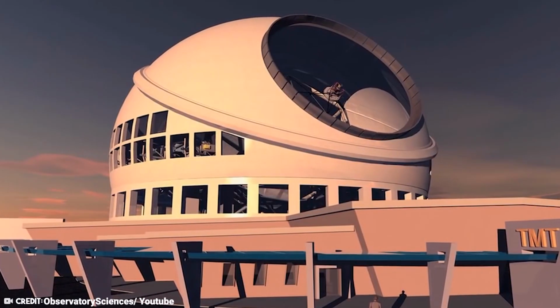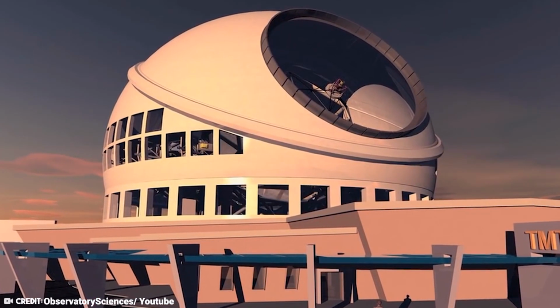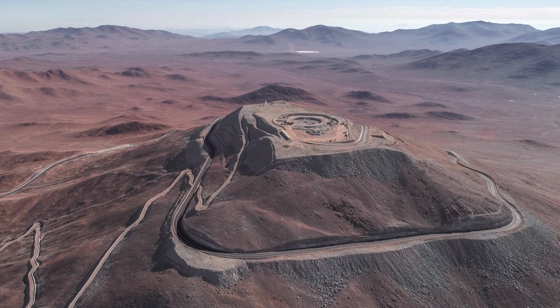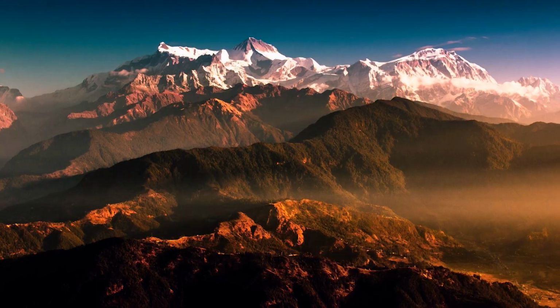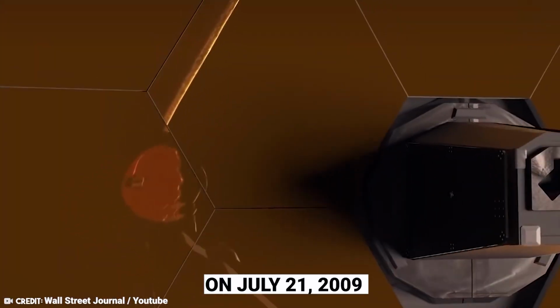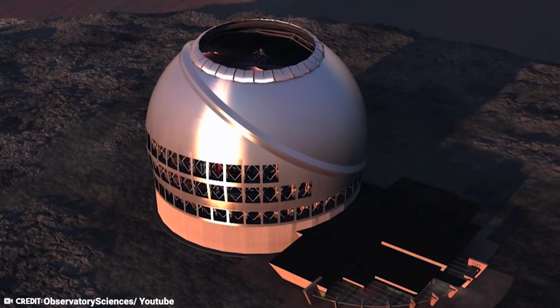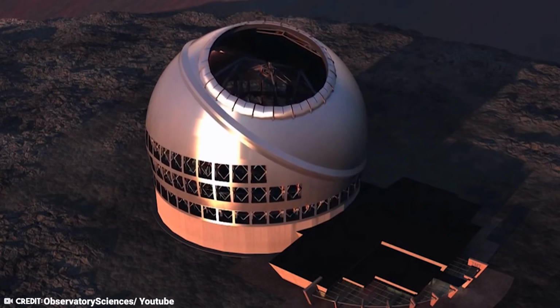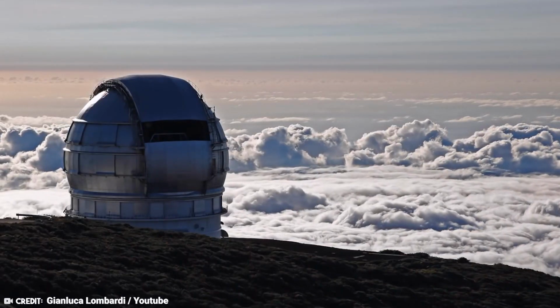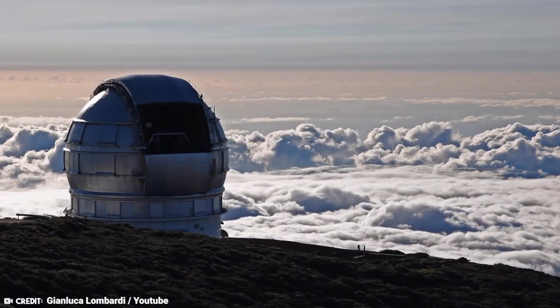The TMT Observatory Corporation Board of Directors narrowed the list to 2 sites, one in each hemisphere. The first was Cerro Armazones in Chile's Atacama Desert, and the second was Mauna Kea on Hawaii Island. On July 21, 2009, the TMT board announced Mauna Kea as the preferred site. The final TMT site selection decision was based on a combination of scientific, financial, and political criteria.